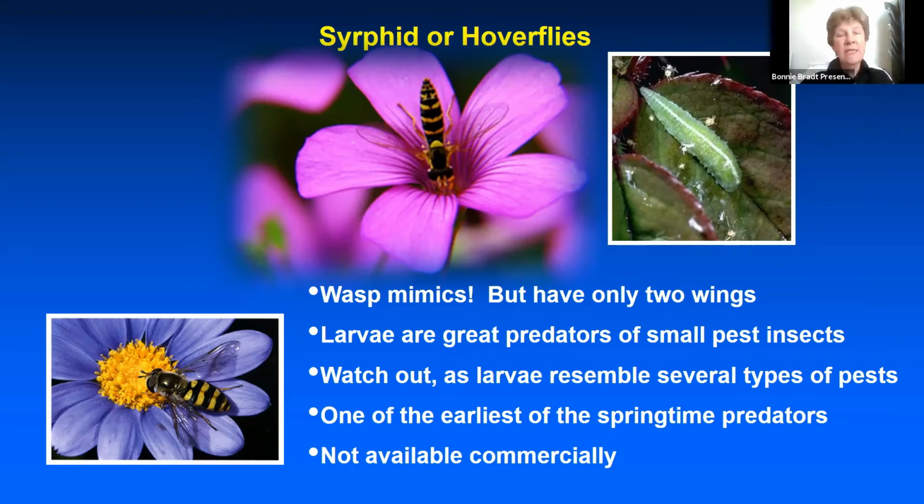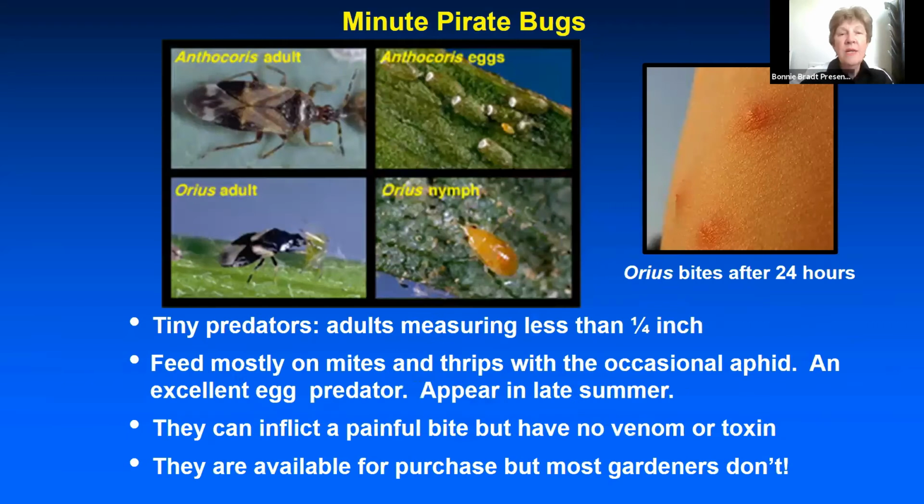The next slide shows one of the smallest little predatory insects that you might not even see. You might never know that they're there. Minute pirate bugs. There's two different kinds in general. One on the top here is a little larger, Anthocoris, and this one is Orius, the smaller one. They're very tiny, less than a quarter of an inch long.